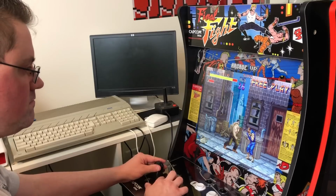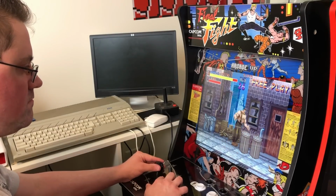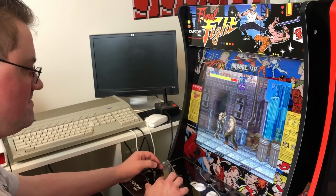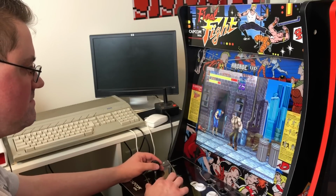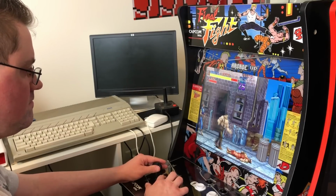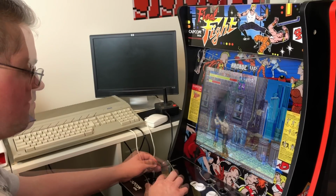As it should, since Final Fight controls aren't complicated and don't demand much from a layout. Screen looks good, and the sound is doing it for me, so I'm looking forward to playing the entire game through again, arcade style for the first time in decades.